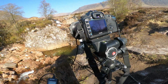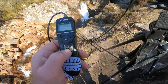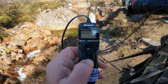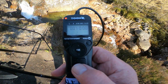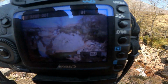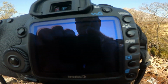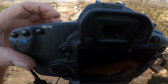Now this is a bit of a guesswork job. We'll just take a few shots just to see what sort of exposure we get. Probably start with about a minute, just see how we go on. Right, that's a minute. Just have a look at the shot. Now that's a bit overexposed, so I think we need to drop the ISO down.